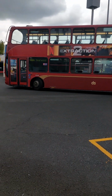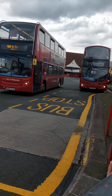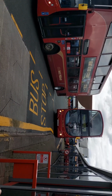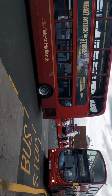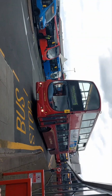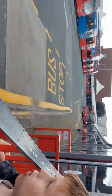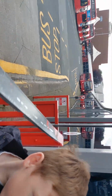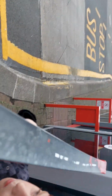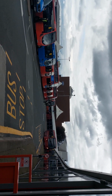4696. They're not in service, 4743. Then here, 4477, and the number 5 to Sutton Coldfield. I have a toy of this one at home in the old Travel West Midlands livery. And it's not the normal one, actually, the one that said line 33 in Travel West Midlands livery.